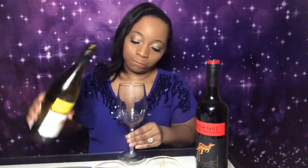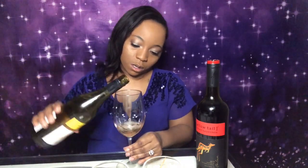So let me get this red out of here so it don't mess up the taste. So it is a yellow color, as you can see, if you're not familiar with Chardonnay. It is yellow in color, so it smells sweet. You can definitely smell the peaches. You can smell the peaches more than anything. Now, let's see how it tastes. It is a little bitter too, but the peaches kind of help the taste.